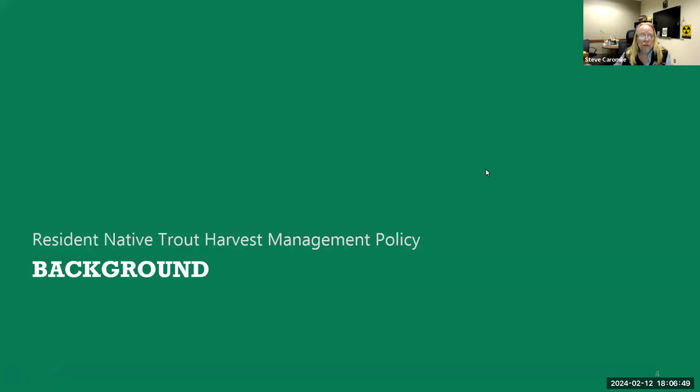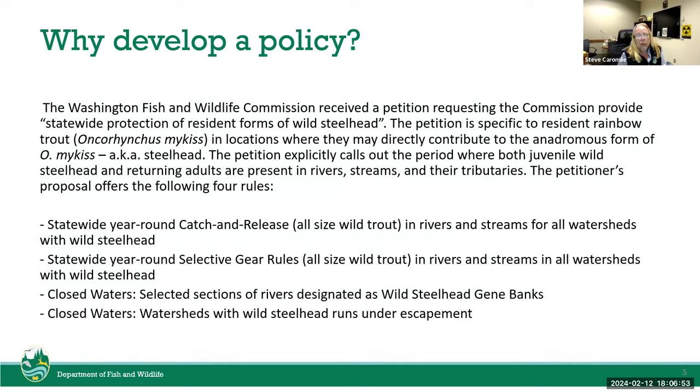Okay, so for background. Back in August, the Fish and Wildlife Commission received a petition from the public asking them to undertake rulemaking to provide statewide protection of the resident forms of wild steelhead. To provide this statewide protection, the petitioners offered these four rules here at the bottom of the screen. Statewide year-round catch and release and selective gear rules for all size wild trout in rivers and streams for all the watersheds with wild steelhead. And then they also offered up closed waters and selected sections of rivers designated as wild steelhead gene banks, and closed waters in watersheds with wild steelhead runs that were underescaped.